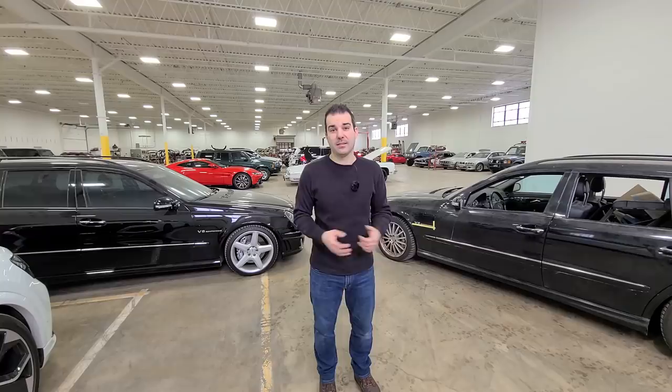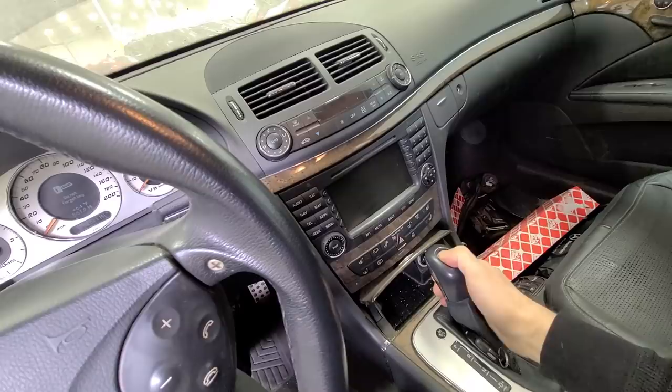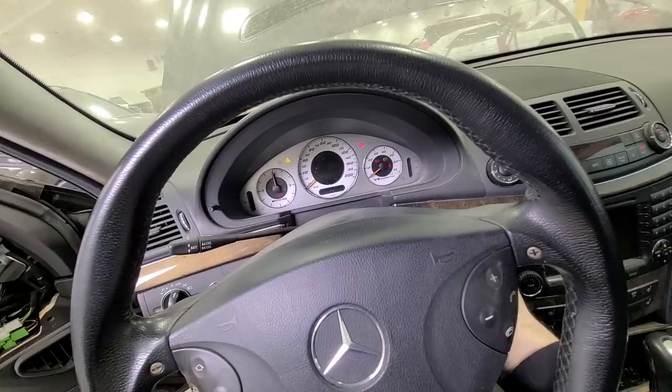It's a good deal. All right, so with a jumper connected, let's fire this thing up. Let's see, keyless go. No, keyless go doesn't work. Probably not getting fixed. Oh, come on, baby. There we go.